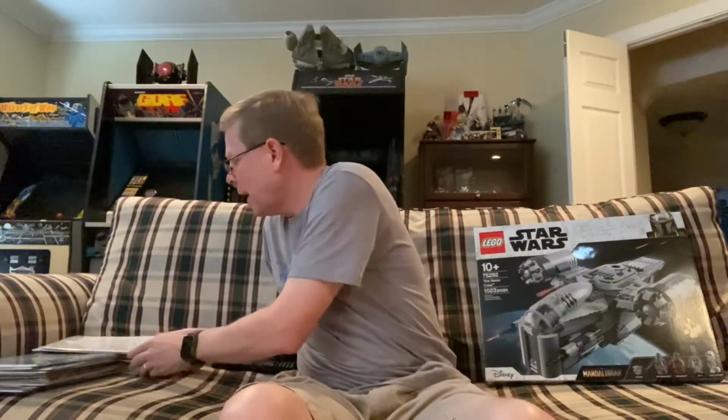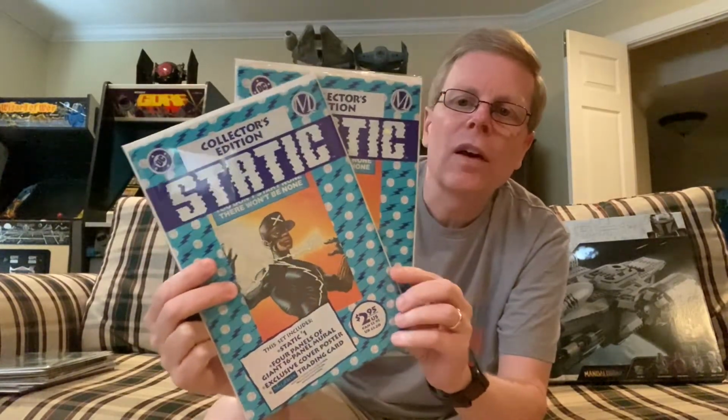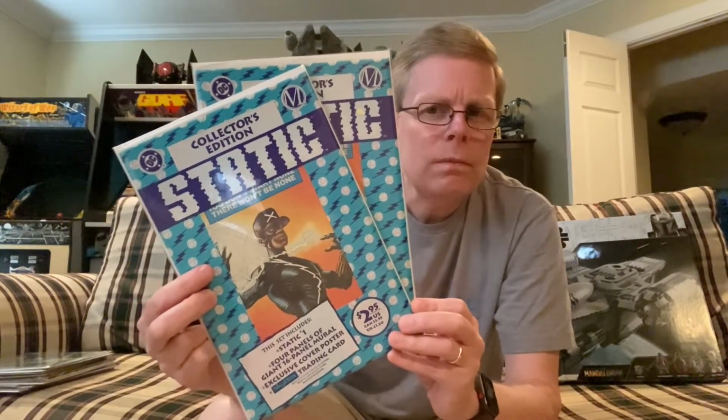We also have 2 copies of the first appearance of Static. This is a character that there's been a lot of rumors that he's getting his own movie. The actor who plays, I believe it's Michael B. Jordan, who played Creed in the movie Creed, and he was also in Black Panther, a lot of other movies. He's attached to this. I don't believe as Static, but I think he's maybe a producer. But picked up a couple of copies of this.